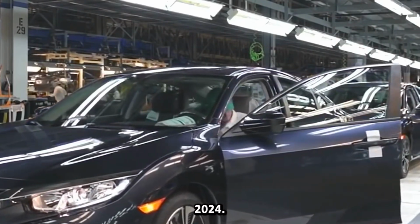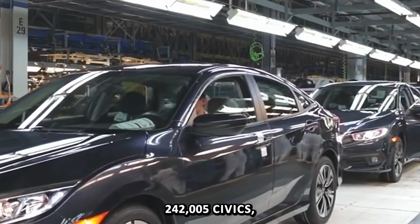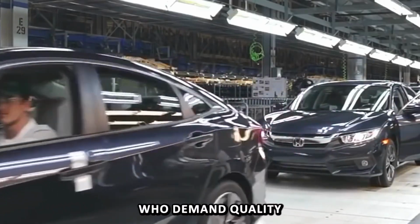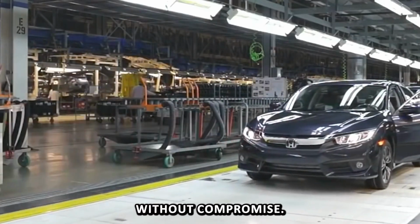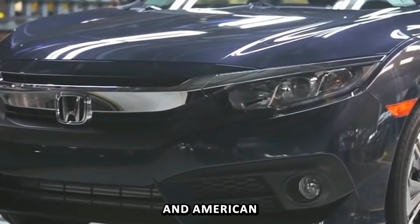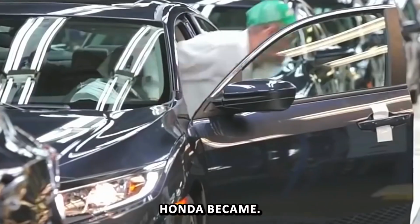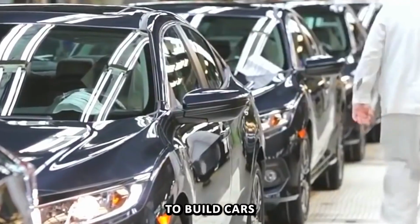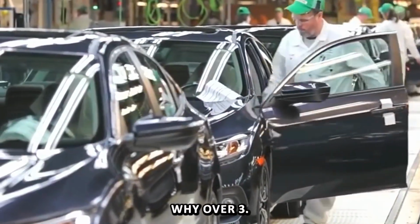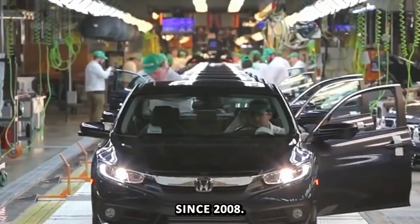In 2024, Americans purchased 242,005 Civics, proof that this vehicle continues to earn the trust of drivers who demand quality without compromise. This is the intersection of Japanese engineering philosophy and American manufacturing excellence. It's the reason Honda became the first Japanese automaker to build cars in America back in 1982, and it's why over 3 million vehicles have been built in Greensburg since 2008.